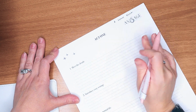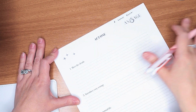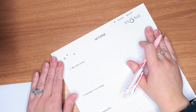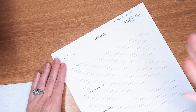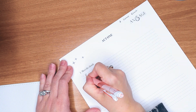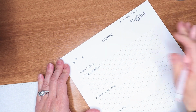for any cozy mystery, any mystery really, but we're talking about cozies here, is you meet the sleuth. So the sleuth is your main character, sometimes more than one, but you want to think about introducing them to your reader and introducing their normal life here as well. So in A Grave Roast, we meet Piper. Piper Addison, I will usually put the character's name in the first point here.